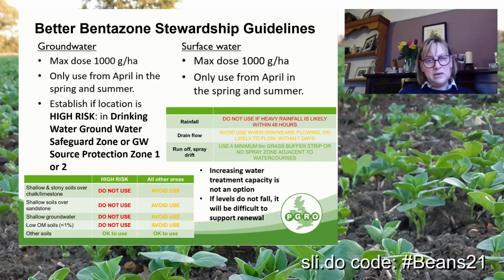For surface water, the guidance is looking at heavy rainfall. If that's likely in the next 48 hours, then avoid use. Of course, avoid use when drains are flowing, and do use buffer zones to help prevent runoff or spray drift into water courses. It's really important that we follow these guidelines because I think we could lose the product if we don't. It isn't an option to increase water treatment capacity. So it's important to keep this in mind when using Basagran.